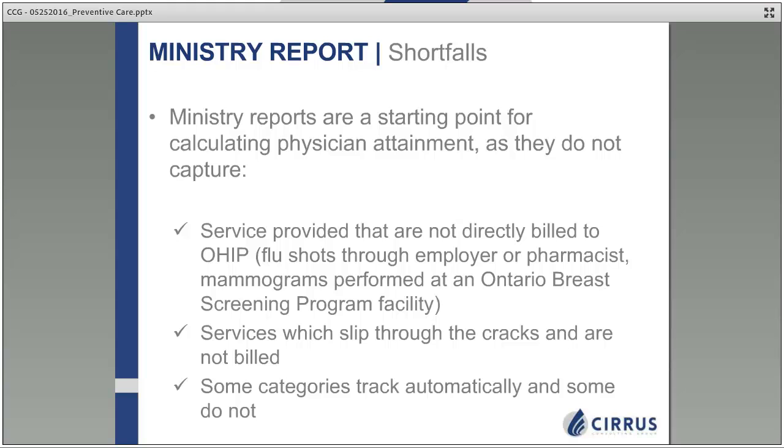Some of the shortfalls within this whole program, again, are that services provided are not directly billed. Again, flu shots going through a pharmacist, mammograms performed at the OBSP. You don't always know that they've gotten them done or not, and that's a flaw, because we hope that if they are receiving the service, the ministry will know about it and in turn let you know about it. Unfortunately, that's not happening, and that's where some of the shortfalls come in.